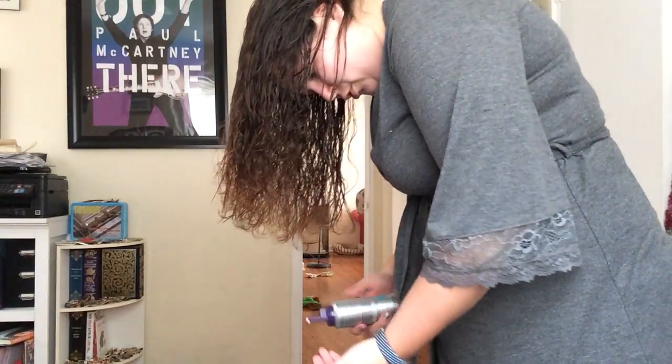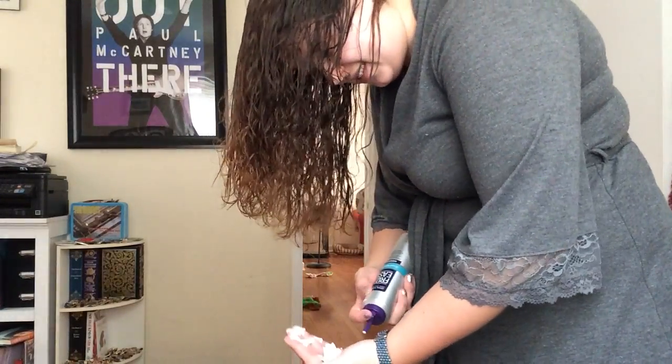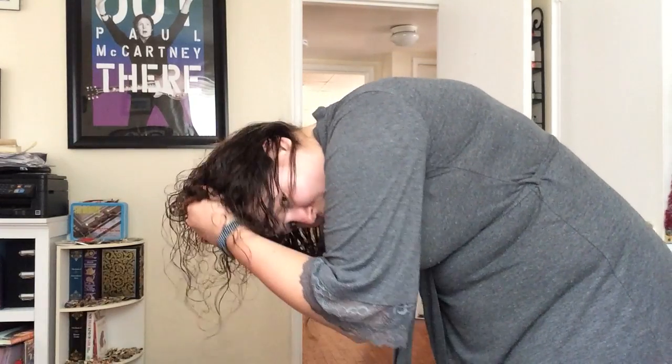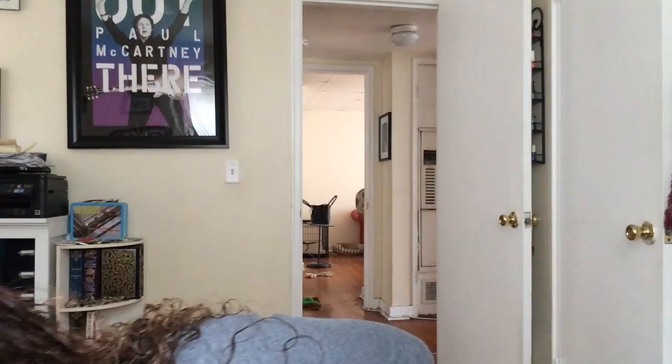Then I put in a mousse. This is the Frieda Frizz-Ease Curl Reviver Mousse. Again, it's not my favorite. I think it's decent and does an okay job. I actually just talked about my new Holy Grail curl cream in my March favorites, so I'll link that below. You can see I'm just scrunching and holding for a second. And look at those curls. It does an okay job, but it can get crunchy, and it's just not as good as this.